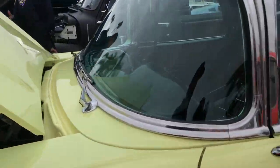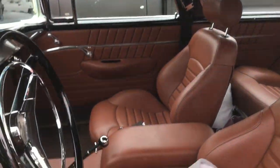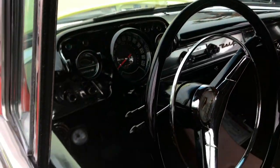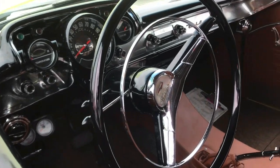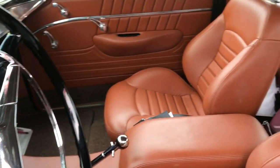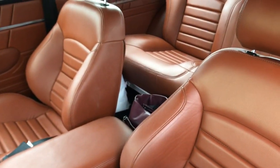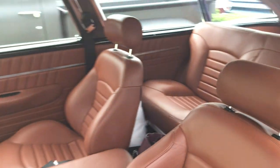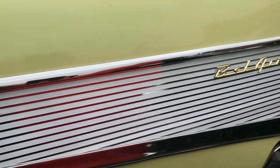Good look at the interior. It's like a caramel or butterscotch or whatever you call this, but look at this inside here. Interesting choices. Seats are beautiful. Look at that, it carries all the way through very nicely. So ultra clean, done right.